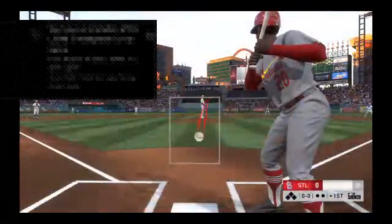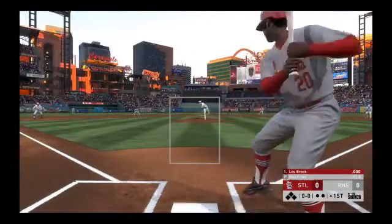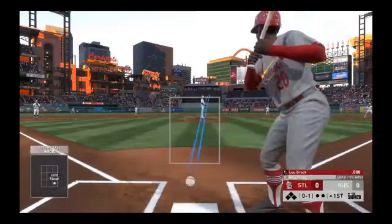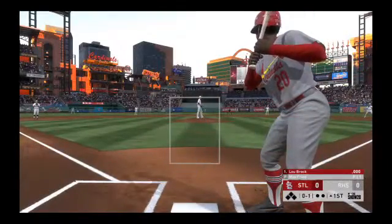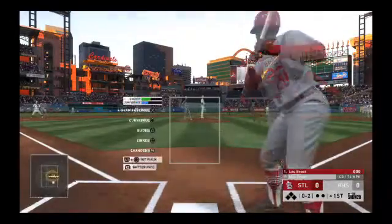Standing in, Lou Brock. He'll get us started in this one under the lights. The left fielder. And that's in there for strike one. First pitch, 7-10. And this will be fouled away.